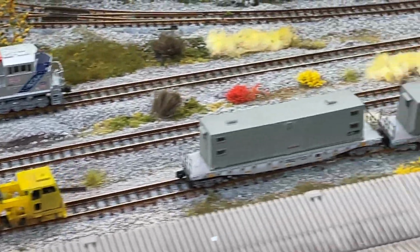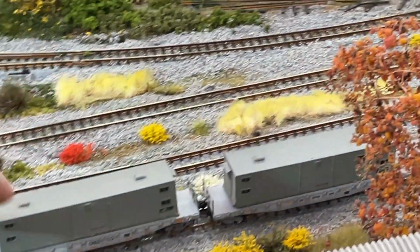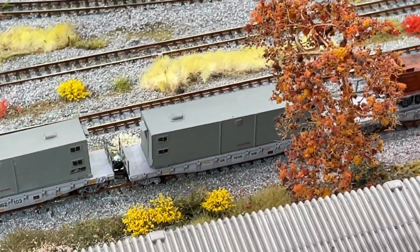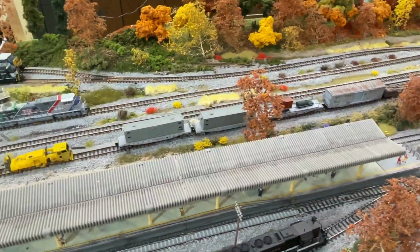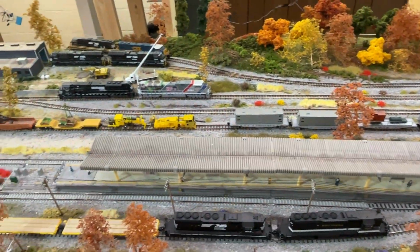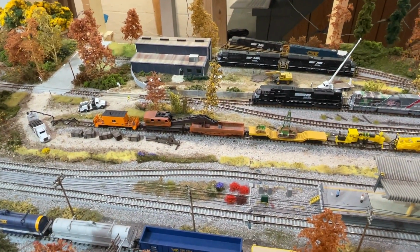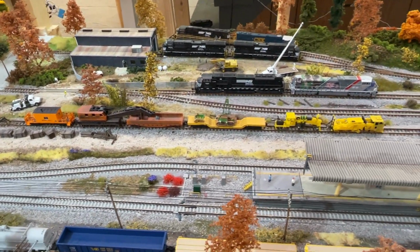And I think that's pretty much going to make this track here a maintenance of way storage track. It's what I've been using it for, and it just seems to work. It doesn't really serve any other purpose, and it is next to this little maintenance sort of facility. So I think we're just going to keep that the way it is.